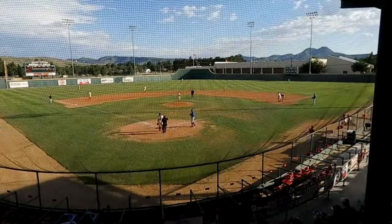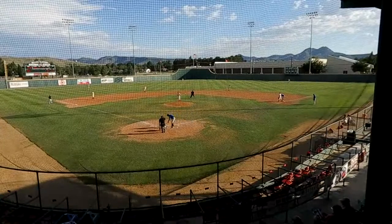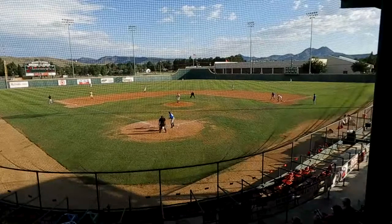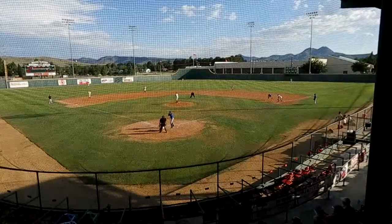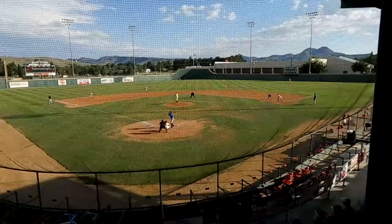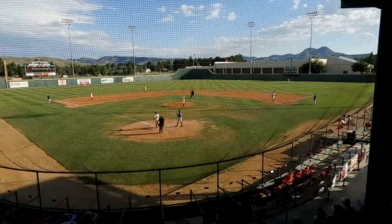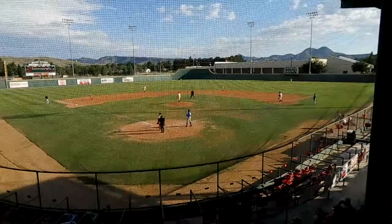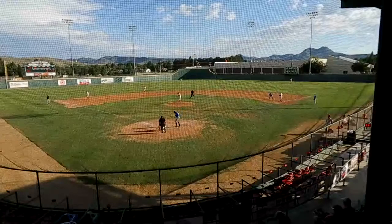He was not with White Sands last week. Strike pitch, 65. That missed on the inner half, so one ball, two strikes, two outs.